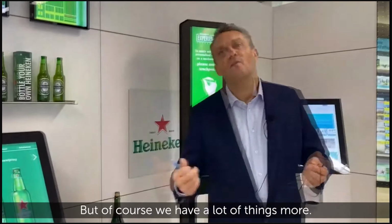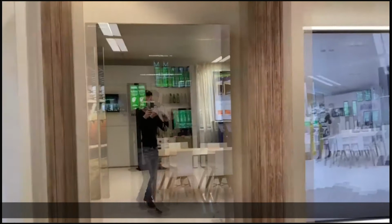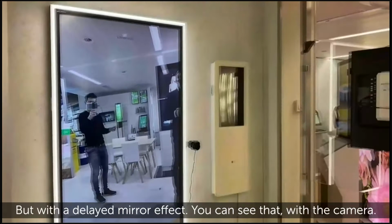But of course, we have a lot of things more. We are a value-added manufacturer, and we like to also build products like these interactive mirrors. There you see me, there you see Robbie. Also an interactive mirror, but with a delayed mirror effect. You can see that with the camera.